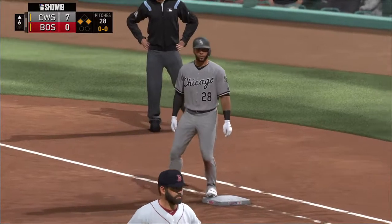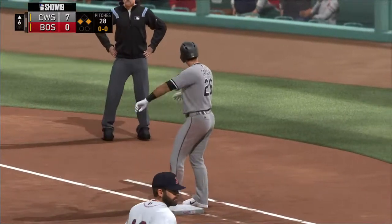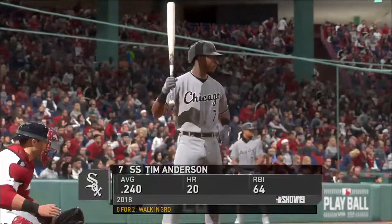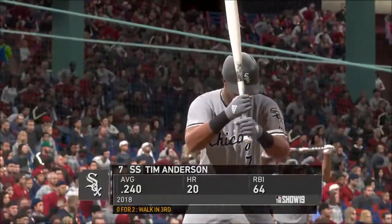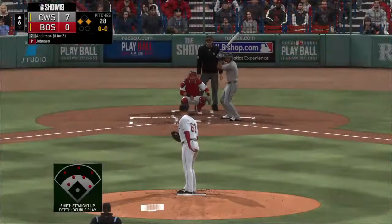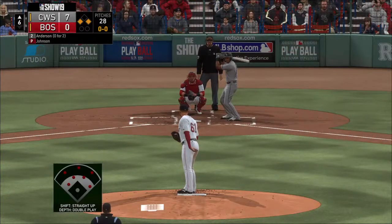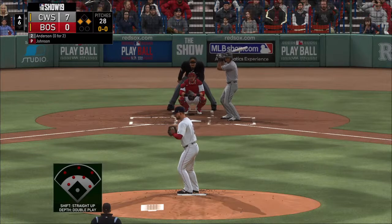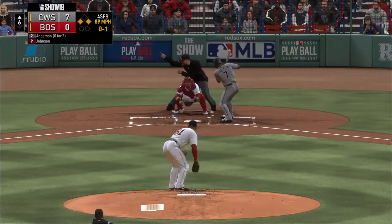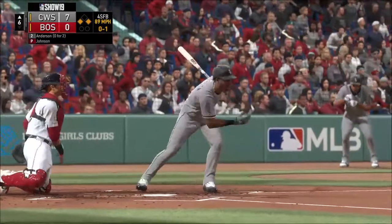The batter, number 7, shortstop, Tim Anderson. Striding in once again, Tim Anderson. No hits to this point. Ready to deliver. Here's the first pitch. In there, and it's 0-1.